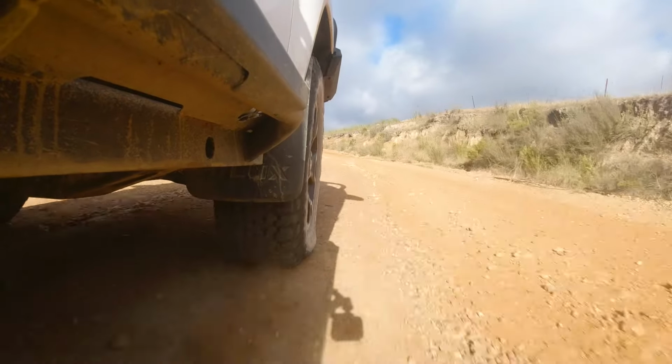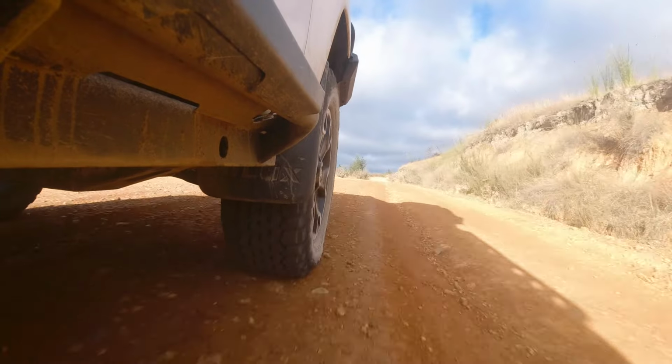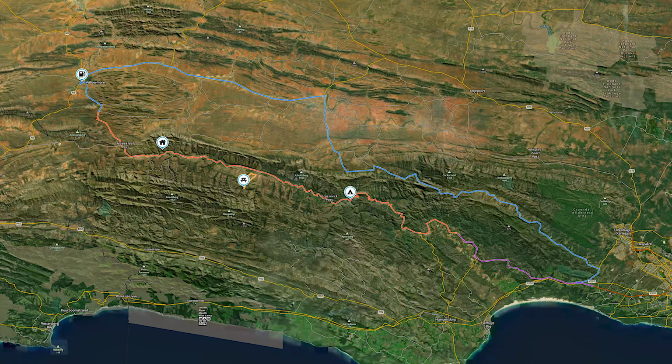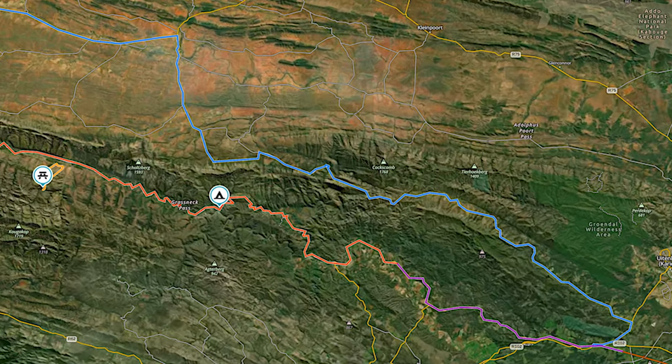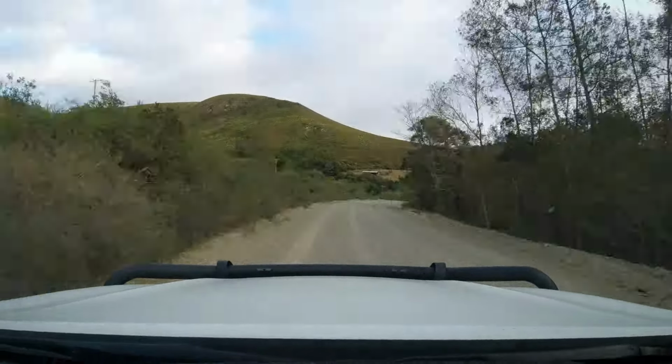So, last minute change of plans. Originally we were going to take the tar road around the top of the mountains, which would have been quicker, but it would have also been a little bit more boring. And it's turning out to be a beautiful day. Sun's starting to come out. So let's take the road less travelled and do the Nuwekloof road, which is basically a gravel road all the way to where we need to go. 4.5 hours basically of gravel road. Should be fun. Hopefully we get to do a bit of a river crossing and some nice mountain passes. Nice to just change plans last minute.